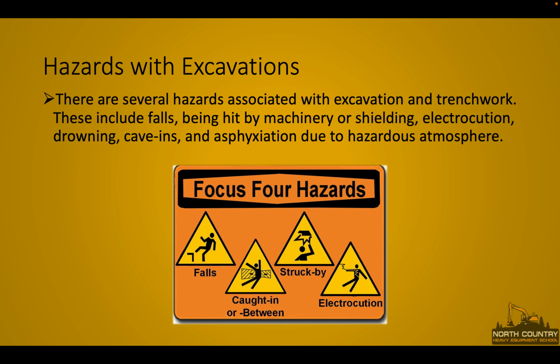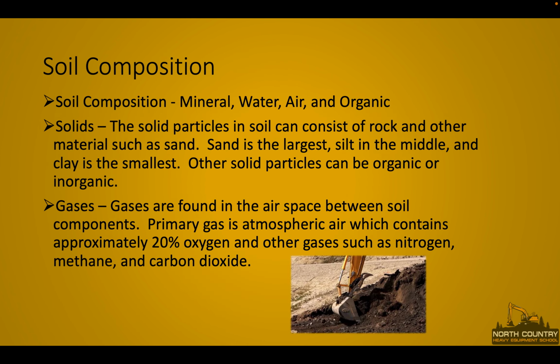Hazards with excavations. There are several hazards associated with excavation and trench work. These include falls, being hit by machinery or shielding, electrocution, drowning, cave-ins, and asphyxiation due to hazardous atmosphere. So we're going to talk about all these. The big one here is going to be trench excavation cave-ins, but all these are going to be hazards when it comes to trenching and excavation work.